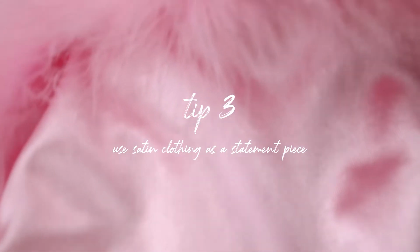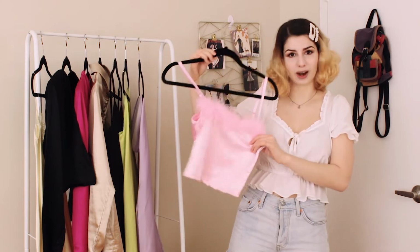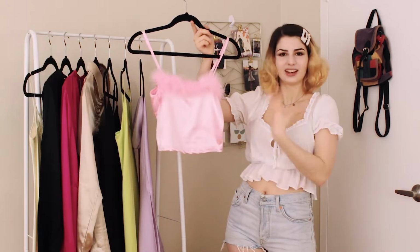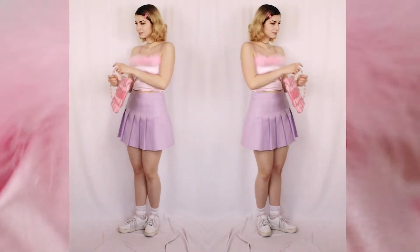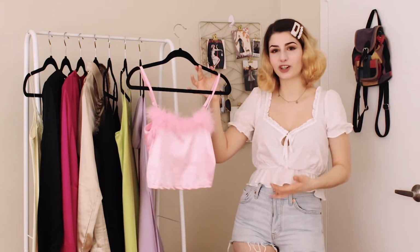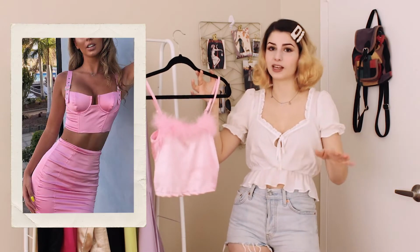My third tip is to use satin clothing as a statement piece in an outfit. So I have this pink fur-lined crop top. This is one of my favorite pieces in my closet. I wear it a lot, but it is a pretty statement piece, so I wanted to tone it down with a simple bottom. So I went with this lavender tennis skirt because it's also in a pastel shade, but I think a pink skirt would work just as well, especially if it's a pencil mini skirt.